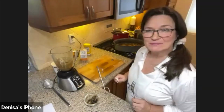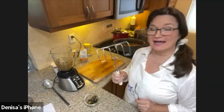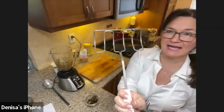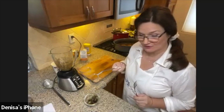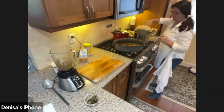Yes, I'm ready to pull out my dumplings, and I was going to show our audience what a wonderful tool I have, and I think I got it in Nový Bečov as well. This is a handle, and this is sort of a spoon to lift the dumplings from the boiling pot, which I'm ready to do right now. So I'm going to pull it out.